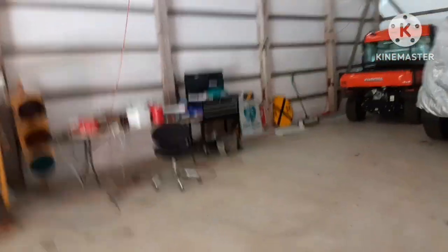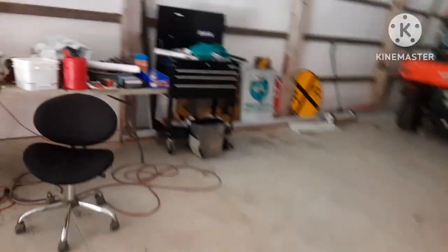My tool cart, though, I'll probably move that. I don't need this hitch in here. Let me move that right now. Put it over here by my tool cart and stuff. Okay, let's put it right here.